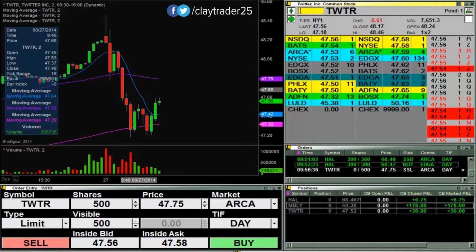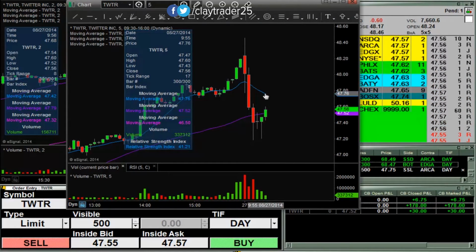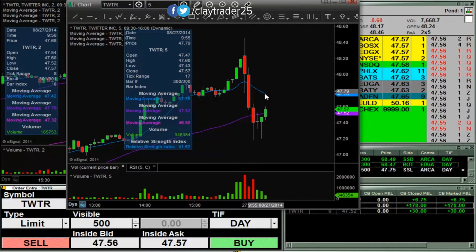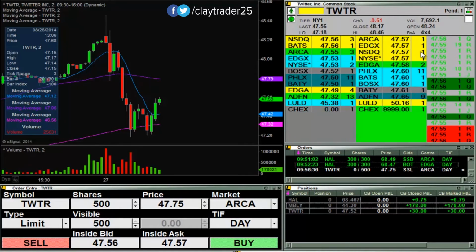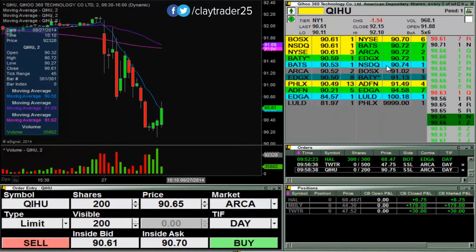Let me bring it over. You can see 47.75 is this moving average right here. So I'd like to see it bounce up here and then be able to short into that strength, and then get some sort of pullback. But that's why I wanted to adjust it up to 75. But as you can see on level 2, 60, a lot of sellers up there. So it's going to need to fight through there first. We will see. Going for some shares here short at 90.75.